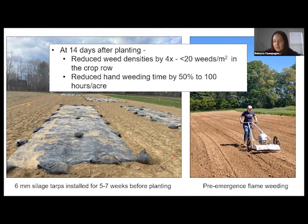We then recorded how long it took us to hand weed 14 days after planting. If you have really small crops like carrots or beets or onions, when they're really small, you don't want to risk cultivating because you're going to have high levels of mortality. So usually there's some sort of initial hand weeding that has to be done before you can get into the field and do more intensive cultivating. When we applied the tarps and then did our flame weeding, we reduced how long it took us to hand weed by 50%. This was reduced to 100 hours per acre. And a lot of farms are spending at least 200 to 300 hours per acre on hand weeding labor, at least here in this area.